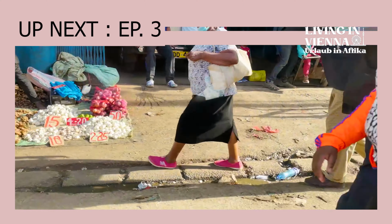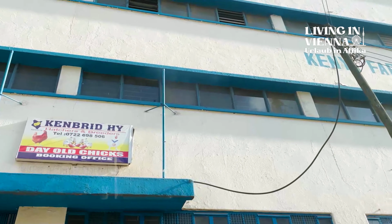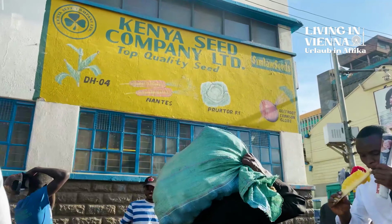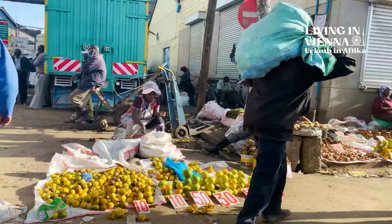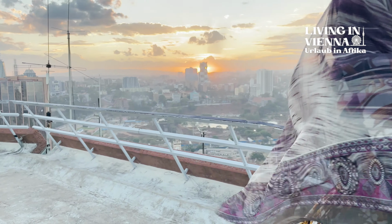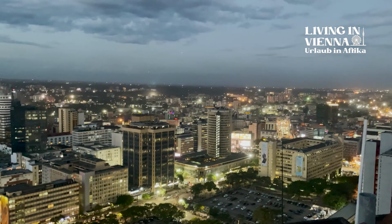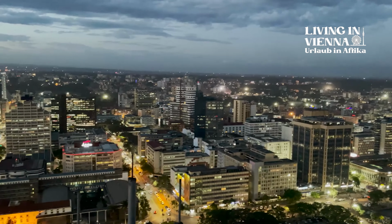In the next episode in this series of Urlaub in Africa, we're going to drive you back to the city center through one of the busiest parts of the city. And in this part of the city, you will find a lot of city vendors who are actually standing on illegal spots, and you most likely see unending battles between the city council officials and the city vendors. And then we'll take you to the Kenya International Conference Center, where we will go all the way up and see the city from above, something that most Nairobians actually haven't done. So you probably are going to see it before many of the city dwellers.